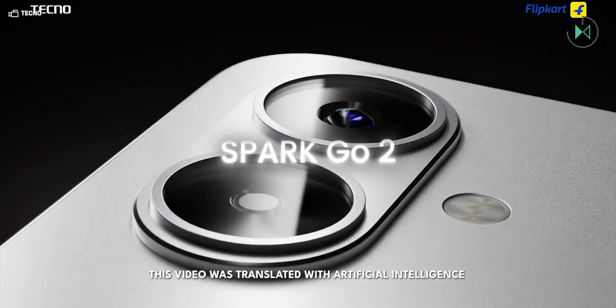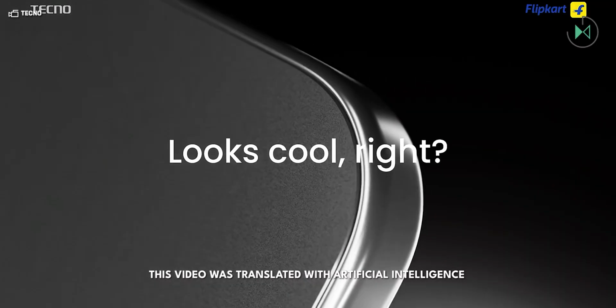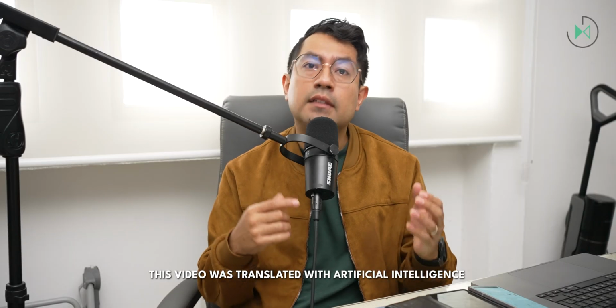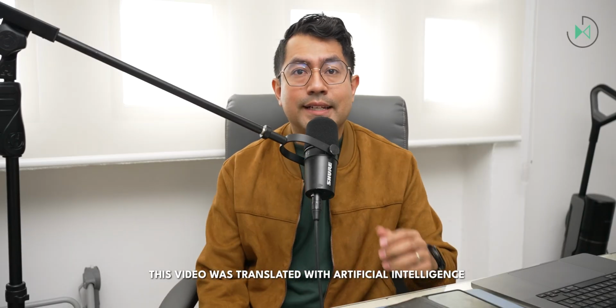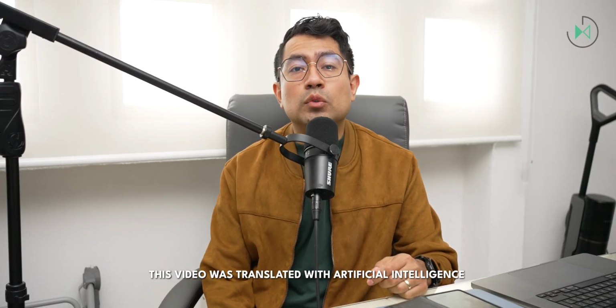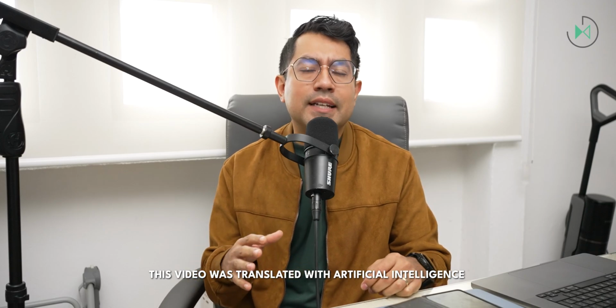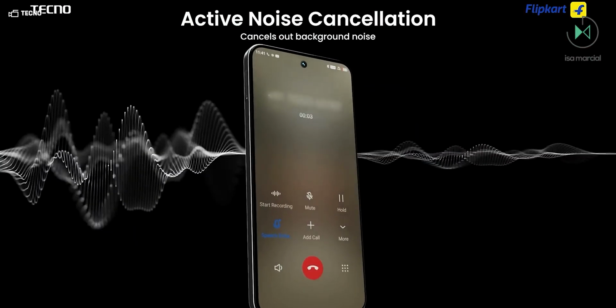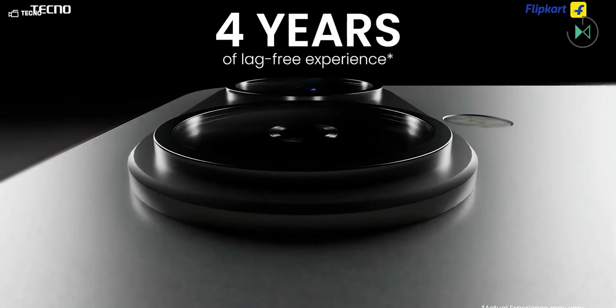Tecno has just officially launched the Spark Go 2 in India, and this comes after 10 months since the first version was unveiled. So it seems they are in quite a hurry with this new series. We are discussing a new addition to their entry-level series, which offers features that are quite interesting considering its price point. The screen is a 6.67-inch LCD panel boasting HD resolution.